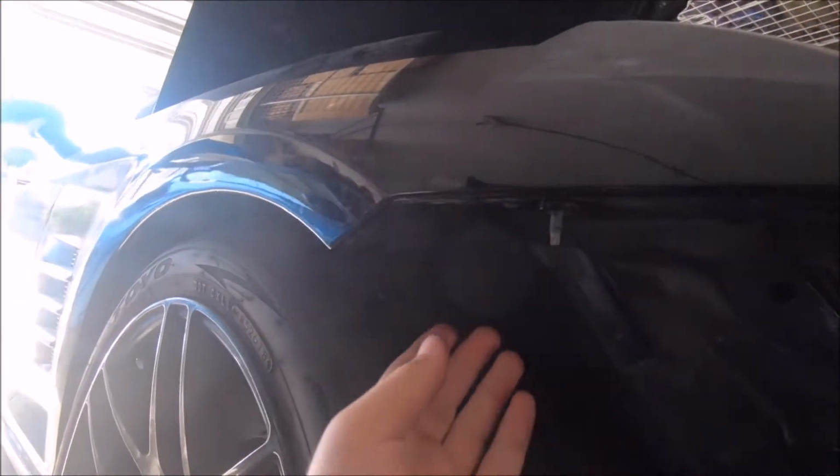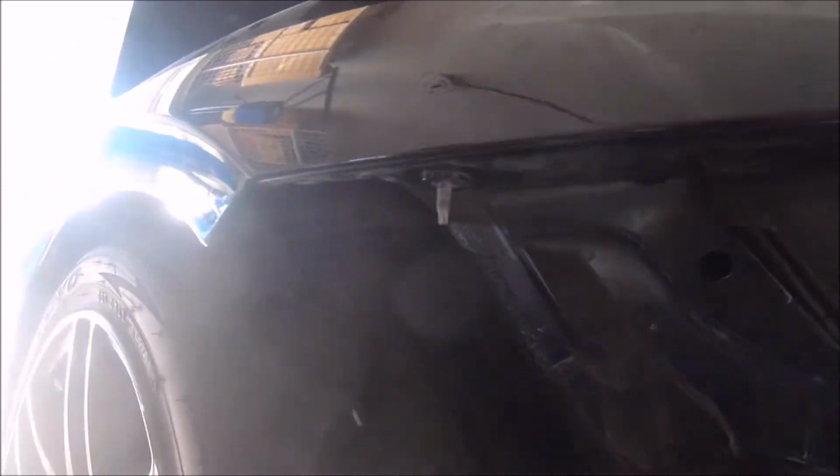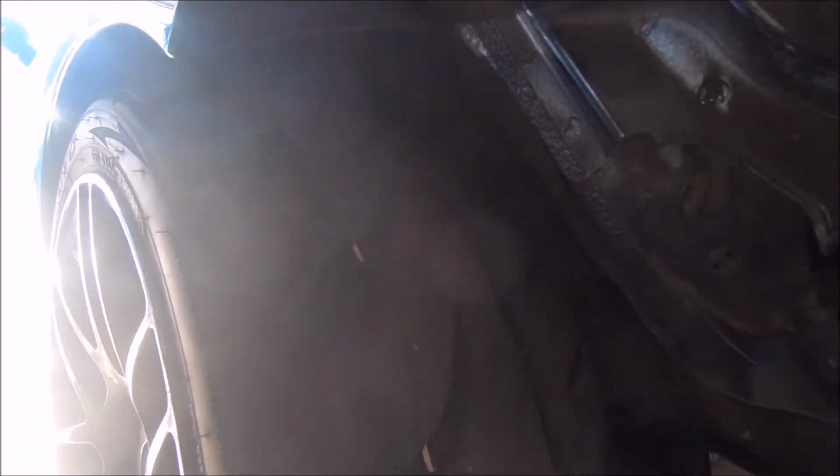So I cut the fender liner from both sides, so I think this will be plenty of room to reach my hand under behind the bumper and remove this nut right here with some kind of tool. You can see now it's not hanging down here, and I know that might be worse for aerodynamics, but at least this won't snag on the tire.